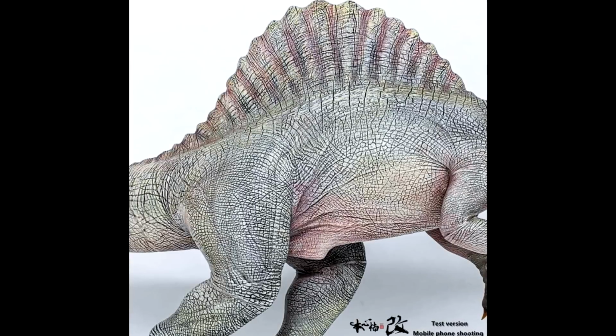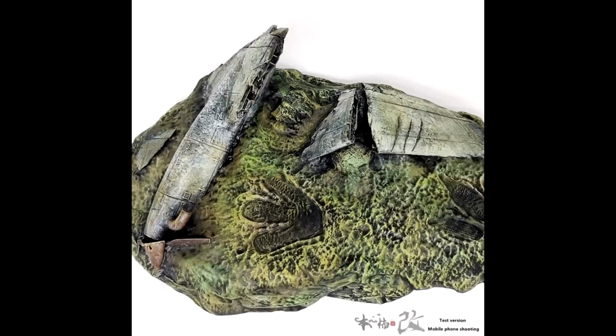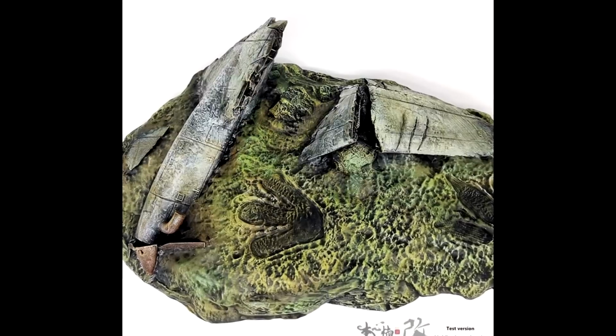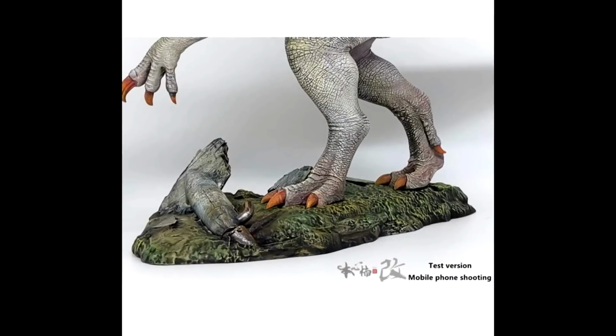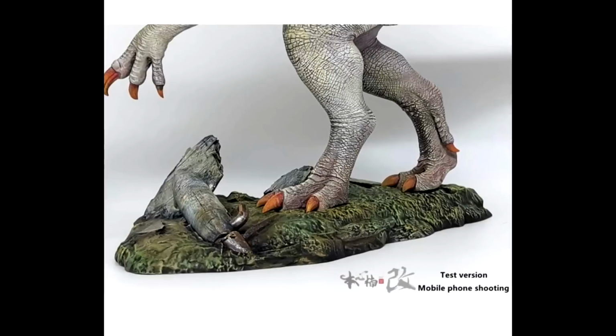I can't wait to see the full reveal of this figure very soon, but you also can see the base and everything for this as well, giving you an idea of what the coloration will look like on that. But an albino version of a Jurassic Park 3 style Spinosaurus, that is just an incredibly cool idea on the part of Nanmu, and again, one of many releases that they have coming up that I just cannot wait to get a hold of.